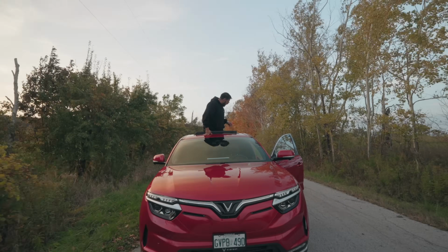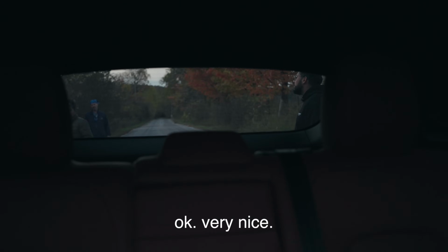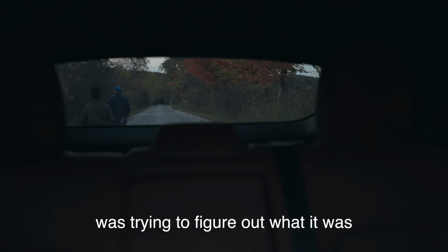Now, interestingly enough, while we were filming, somebody actually approached us on the street to ask what car it was and get more information on the actual vehicle. Oh, thank you. People are interested.